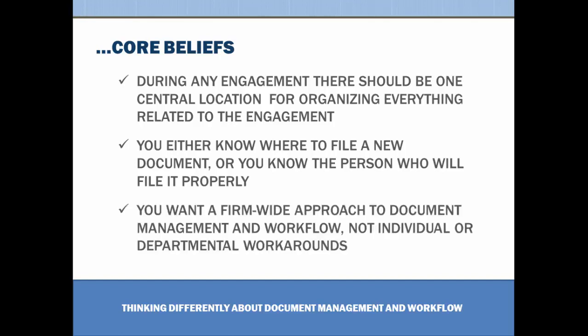My last one here is that you want a firm-wide approach to document management and workflow, not just individual or departmental workarounds. And this is an expansion of the first point on this slide. In the case of the first point, it's really about better integrating individuals as work is handed off from one person to another. And in this last point, it's really more about integrating teams. And as you'll see when I get to that model in just a moment, it's important to consider the needs of different teams and departments as you look at things like DM and workflow tools, so that we can benefit from having our skills in any certain set of tools translate across as much of the staff as possible.